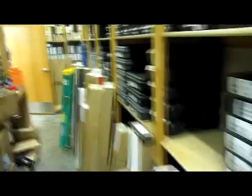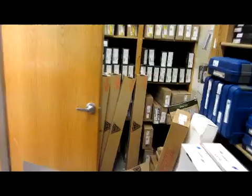Glocks, I've got a pretty good selection of Glocks going on right here. Your typical standard Glocks, but really this is a lot different from what it used to be. Rifles, your hunting rifles, you can see we're going through inventories, so we've pulled a lot of these guns down. But you can see we've got lots of empty spaces here where hunting rifles used to be.